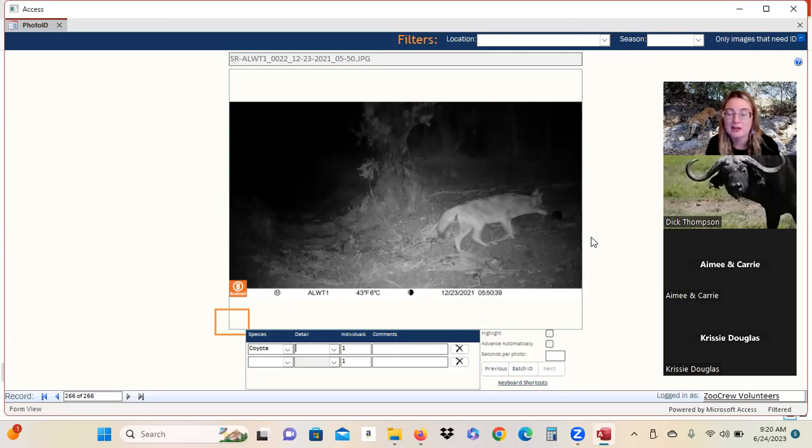And then this is really fun. If you think this photograph is super awesome and would be great to use on social media, click this highlight button and it will let me know that you found photographs we could use for social media. The rest of these I would ignore.